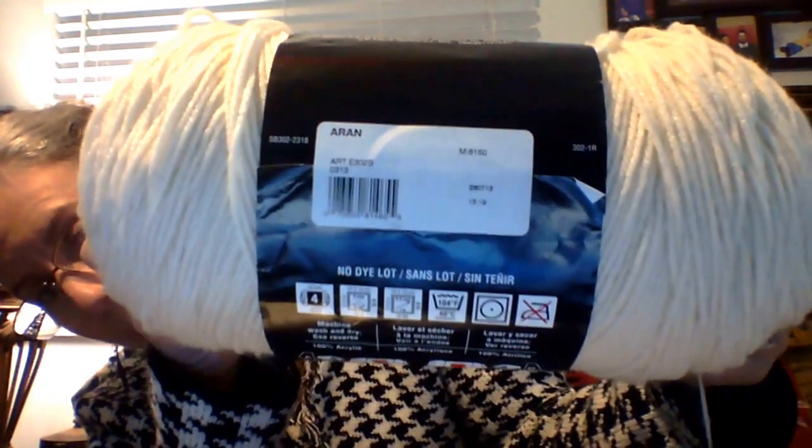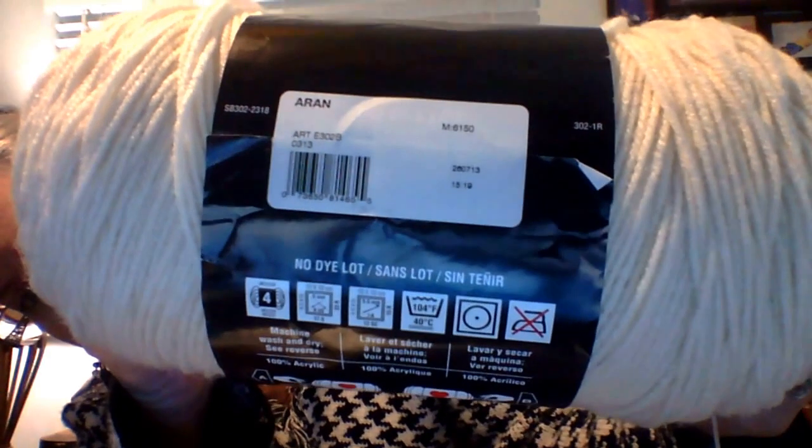I am super excited. I'm using hook size K, which is a 6.50 millimeter, and I'm using this type of yarn. This is 744 yards, and it's the color, you can see it. I'm going to put it like that so maybe you can see it there. That's it. And this is a huge skein of yarn. I'm going to be working on this maybe tonight when I get back.